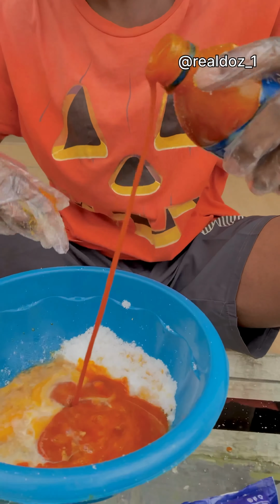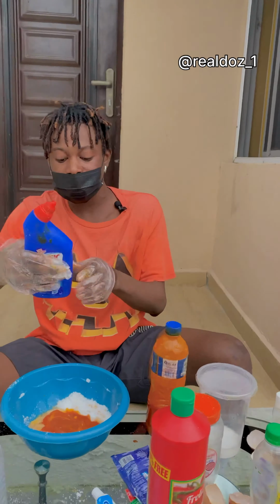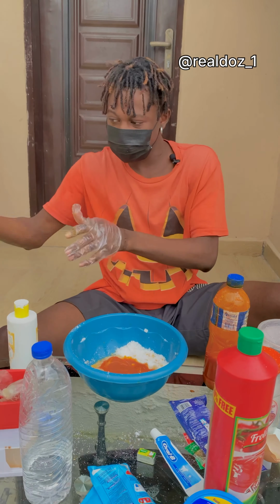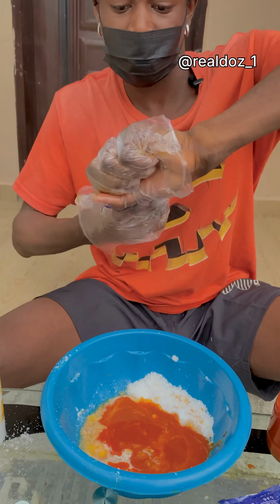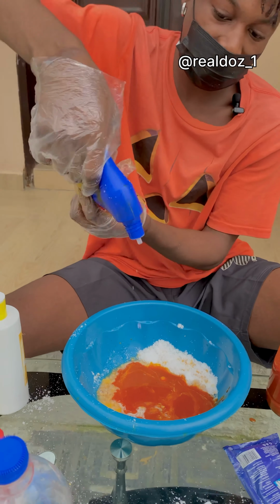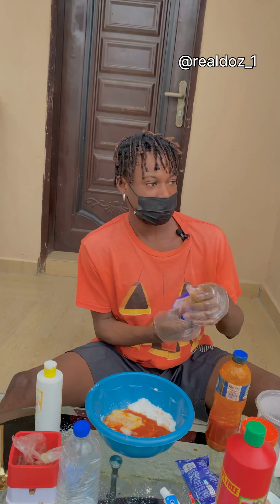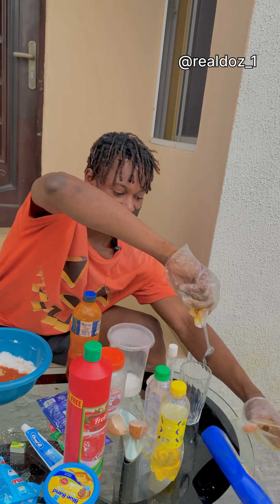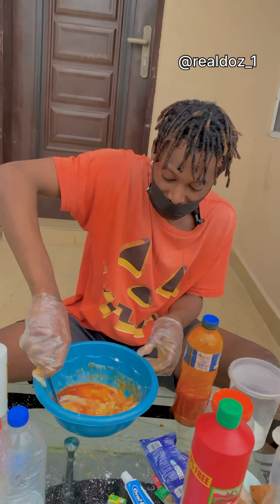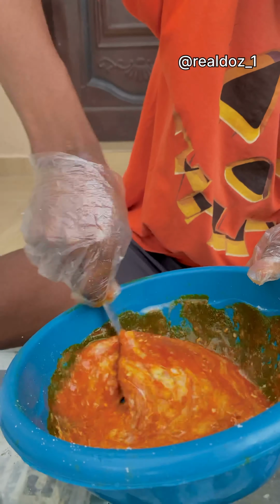Add more, add more. Don't forget, paprika is needed. You need paprika because your skin needs to be happy. Your skin needs to be happy. Don't forget, you mix it. Come, camera, come. You see, what a nice skincare product.